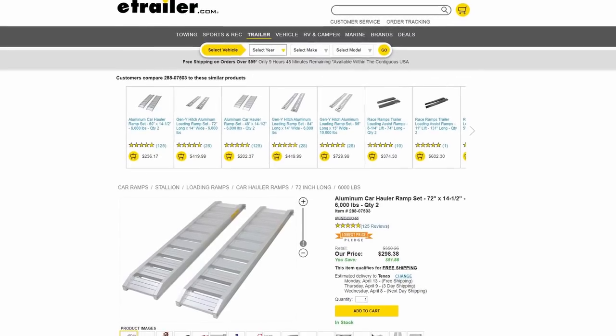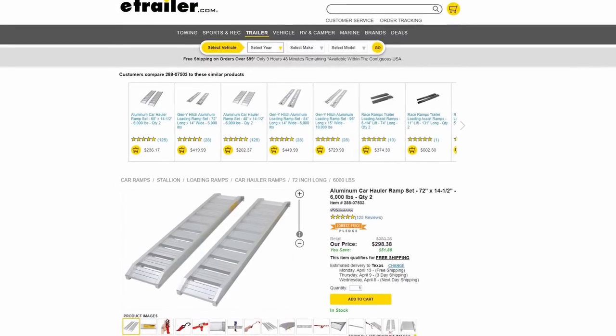Martin did find some amazing aluminum ramps that I just need to measure, but those look really, really good. What was it? It was E-Trailers. Yeah, they were really nice.